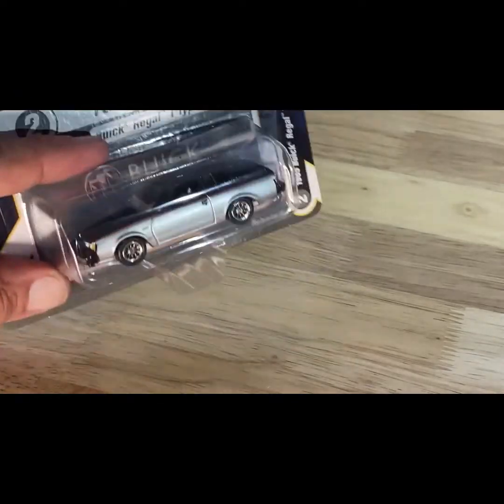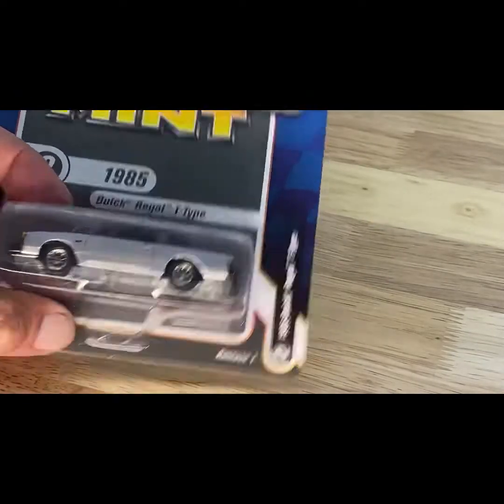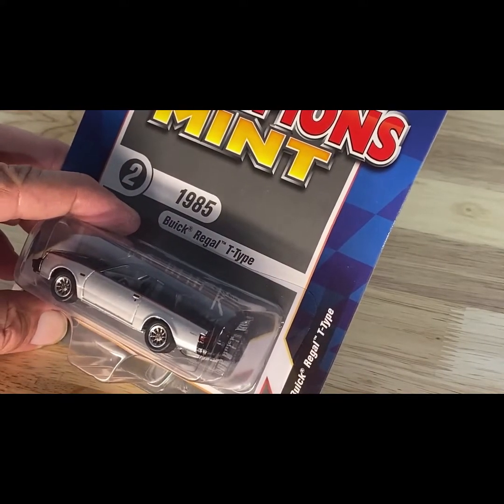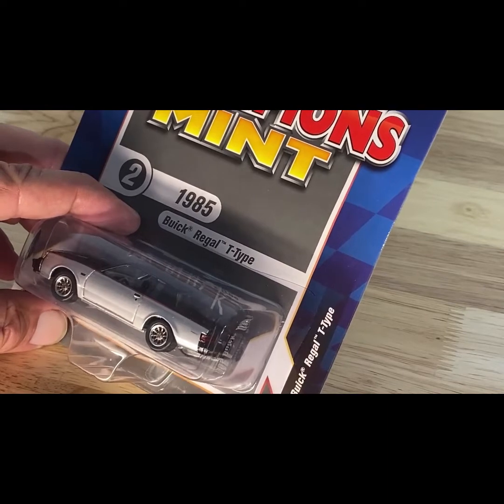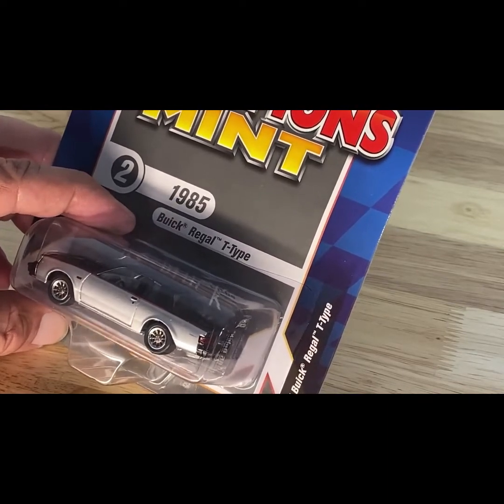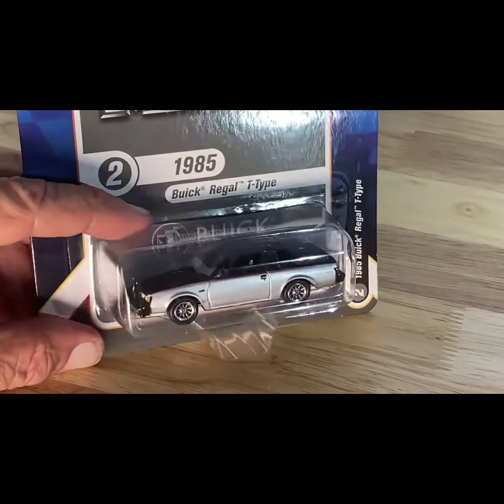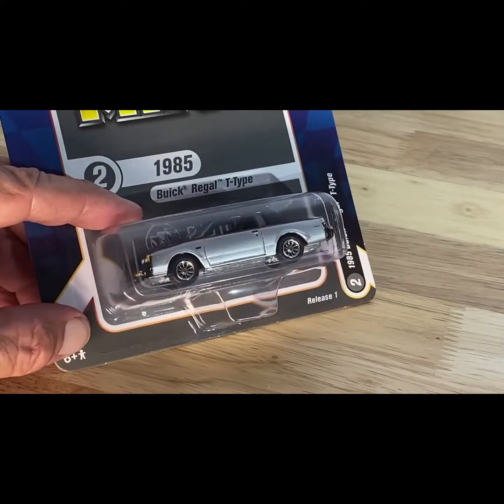Now, total side tangent. I have to tell you a story. Story upon a story. Yeah, these stories are going to continue. This is a rabbit hole we are going down together, guys. But I hope you guys find this interesting, because I know I do.